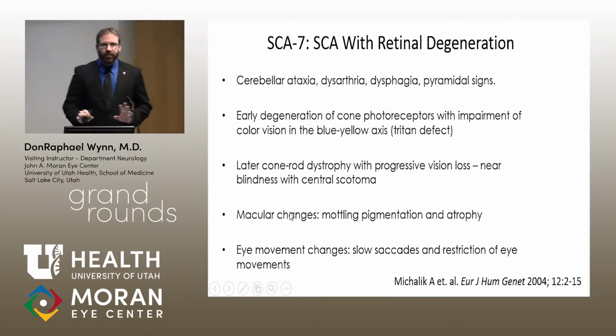So we described some of the neurologic issues, what's going on with the eyes. All right, so we have this early degeneration of photoreceptors in the retina, and it causes this early color vision impairment, specifically affecting the blue-yellow axis, causing a tritan defect. Later, the cone rod dystrophy progresses till they have pretty widespread retinal disease, and they have tremendous visual impairment with central scotoma. The macula takes on this kind of mottled appearance. Some people describe it as a beaten bronze appearance, and I'll go into that in a little bit.